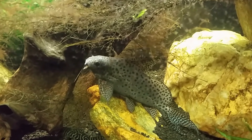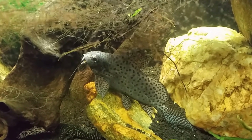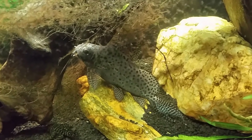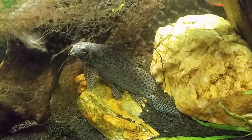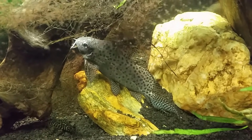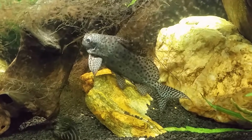Not aggressive at all, but he does sort of chase the clown loaches around occasionally. Not really sure what's going on with that. It doesn't seem like actual aggression. It almost just seems like he's bored and it's something to do. I've never seen any injury on any other fish, so I don't worry about him from an aggressive point of view.